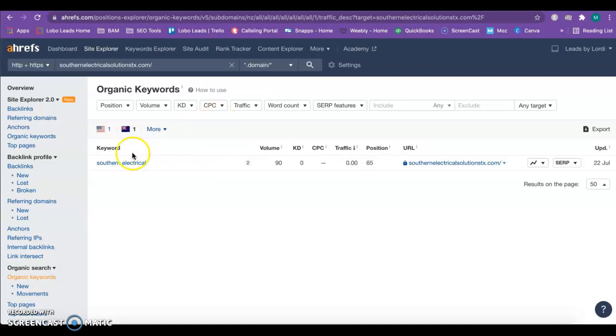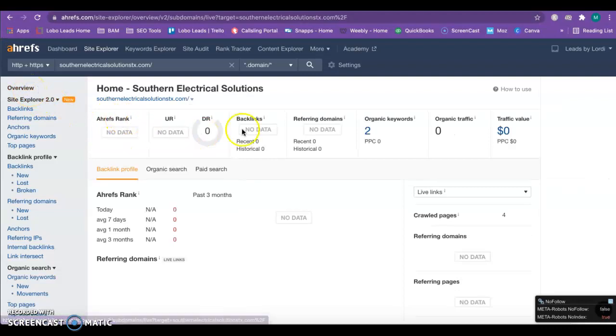That's why it's really important to have different keyword phrases like I was mentioning before that are location specific. That way when someone's searching for services that you guys offer in your area, your website will pop up. So that's just something to look out for. It looks like your organic traffic was 0. This is measured over the past 30 days. So in the past 30 days, you've had 0 website visits.